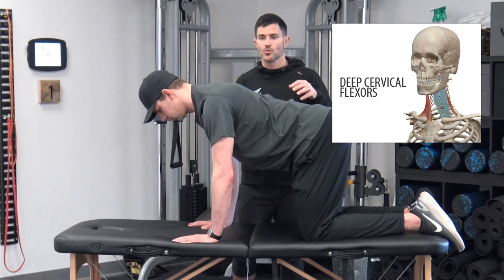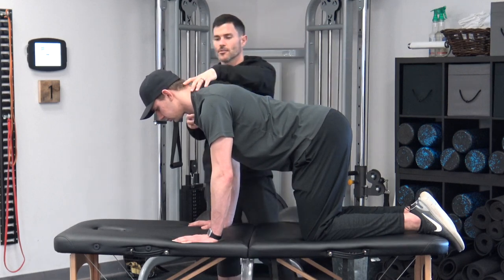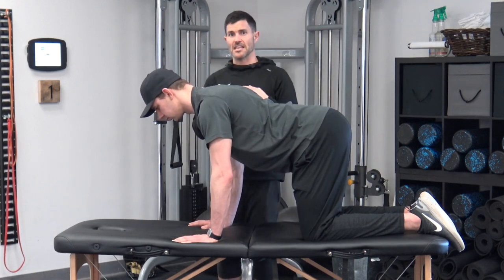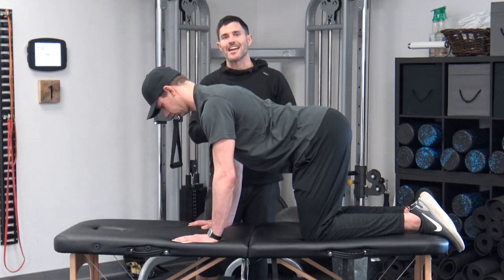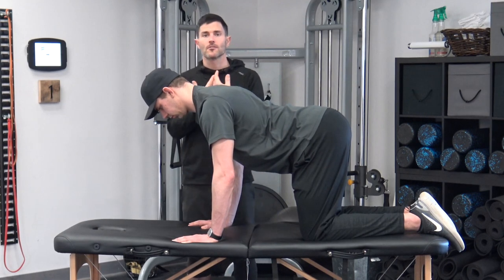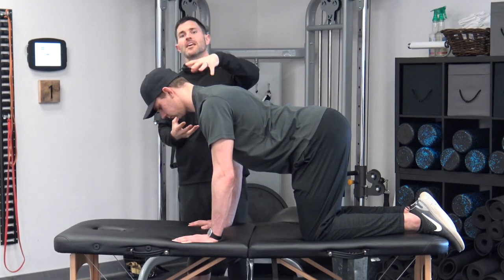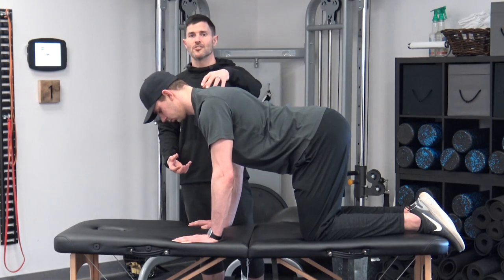So what we want to do is try to set everything up neutral through the lumbar, thoracic, and cervical by pulling that neck deep into its position by engaging what's called your deep cervical flexors, the longus capitis. These are muscles that attach directly to the anterior portion of your cervical spine, and it helps to balance out and stabilize your neck. So we're gonna keep those deep cervical flexors engaged.